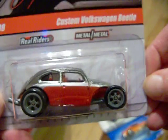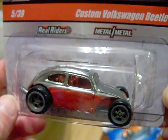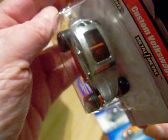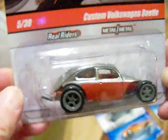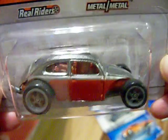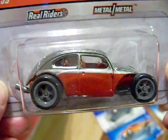And I also got the custom Volkswagen Beetle. Real rider tires. Has an opening hood on top. Pretty sweet. That will go with my Volkswagen, where I have all my Volkswagens displayed.